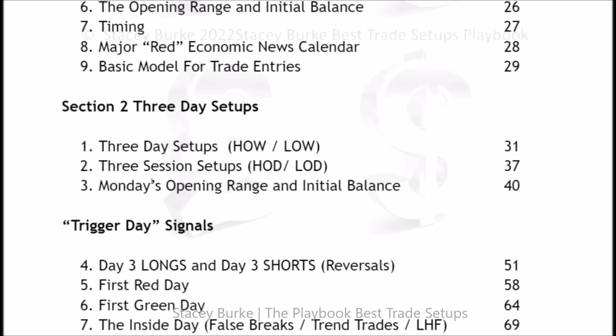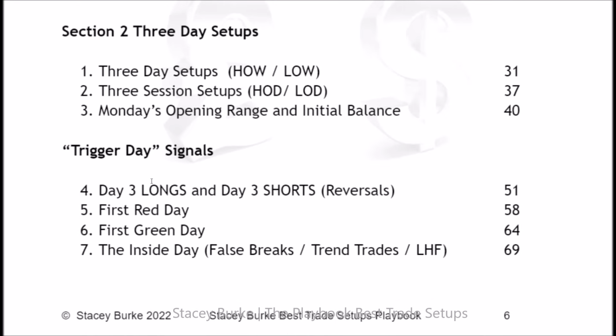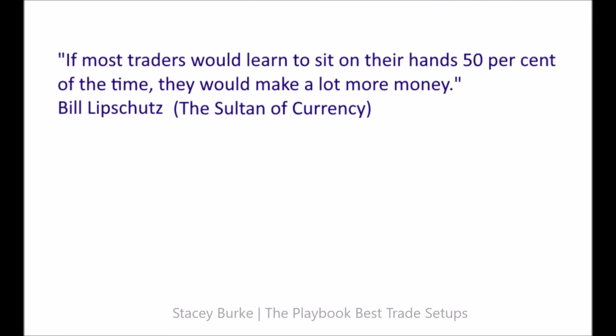The simplicity of the process delivers, and as I've mentioned, you only need 2 to 3, if that, large scalable opportunities to significantly compound your account. But it's having the willingness to sit on your hands and be patient and wait. Again, one of my favorite quotes is Bill Lipschutz: if most traders would learn to sit on their hands 50% of the time, they would make a lot more money. The simpler you make it, the more reproducible your results will be.